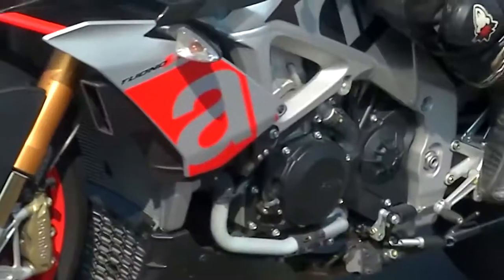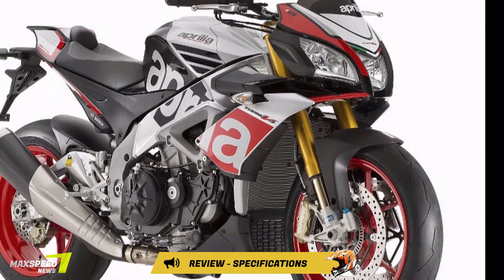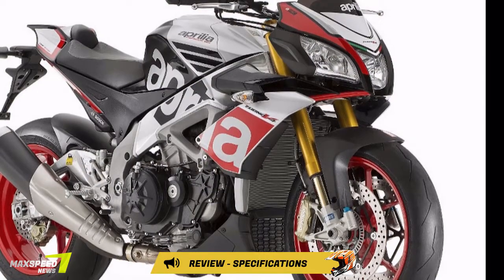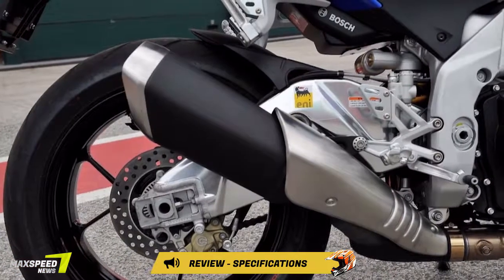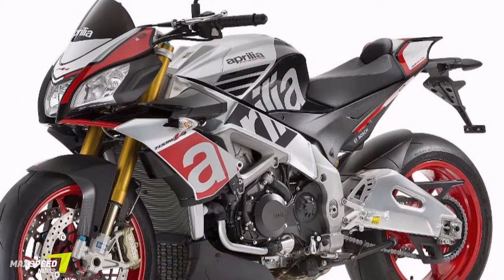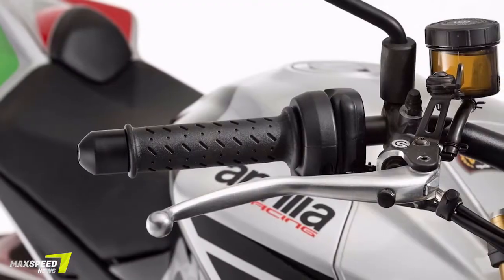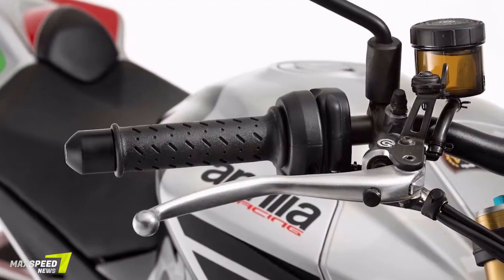Aprilia has a simple menu button on the left control that toggles and is depressed to access settings. For the life of me, I just couldn't get to the option where I was able to adjust the power map. That elusive menu also allows you to recalibrate to different wheel size, which could otherwise cause the electronics, traction control and ABS to read incorrectly and possibly be hazardous.